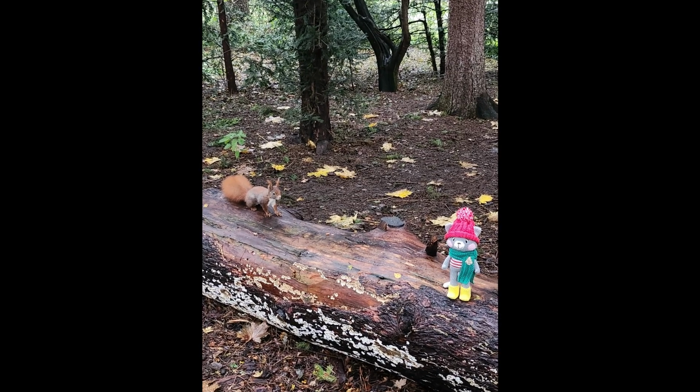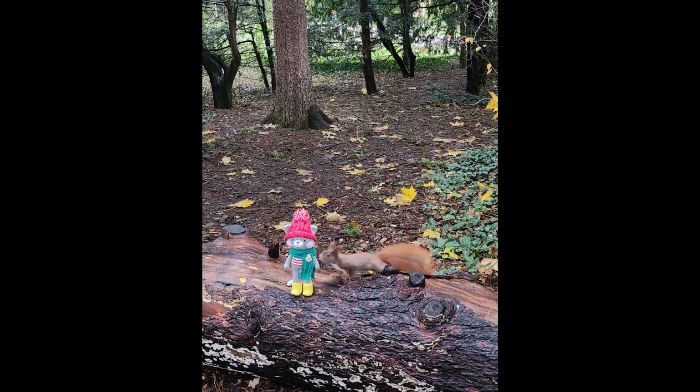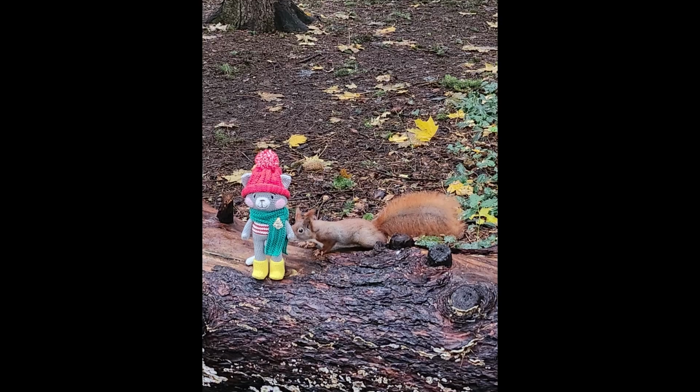But this cat, and I will pop in a few photos for you guys, because my husband and I went to the park today, just a bit earlier. I wanted to take some photos of my cat in a little foresty scene, and there were these very, very entertaining squirrels, which didn't seem shy. They didn't pay any attention to us. I had my cat perched on a log, and this squirrel just came up and sniffed my amigurumi. It was so cute. So I'll pop those photos in.